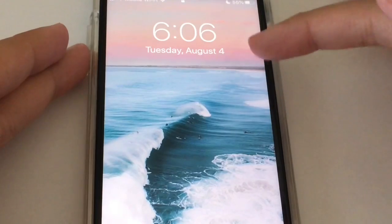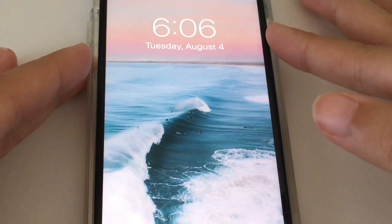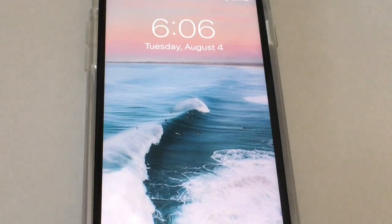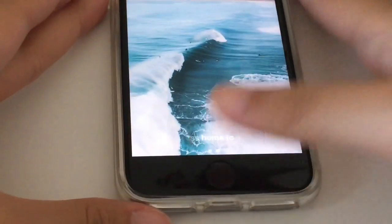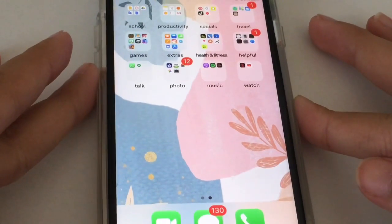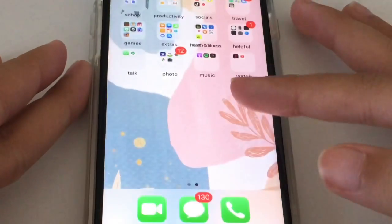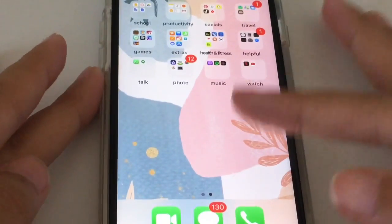This is the wallpaper I have. I did not take this. I found it on Pinterest, but it's this really pretty picture of the ocean with a sunset in the background. Right now I'll have a screen on both of my backgrounds so you guys can screenshot it and use it if you guys would like. This is my home screen wallpaper. I thought the colors really matched with my lock screen, but let's get started with the apps I actually have.